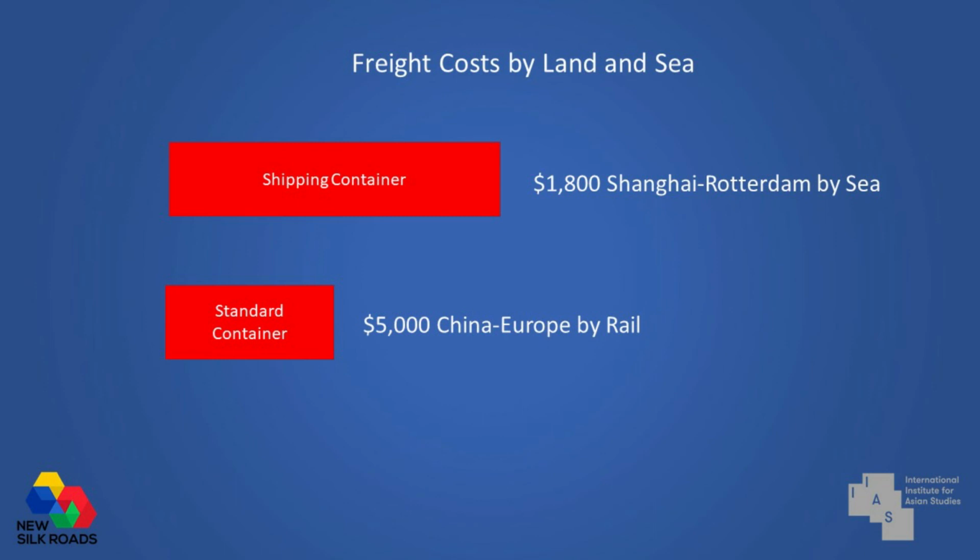But you haven't asked about the price, you've asked how competitive rail freight is. And part of the reason why the rail freight costs $5,000 is that Chinese cities have been subsidizing the trip to the cost of about $2,000, $2,500 per container. Now note it's the cities that are paying the subsidies, not the state.